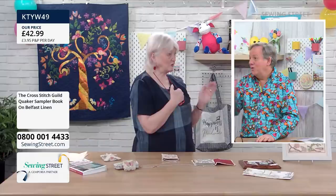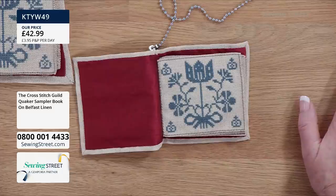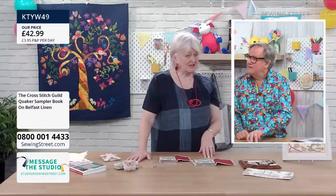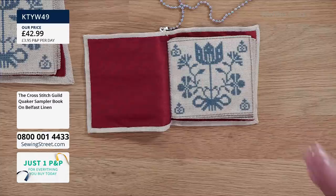So this one here is the 32 count Belfast one, and it's going to be smaller. It's finer to see. It's no finer though, remember, than if you were doing this on a 16 count Aida, it would be the same. On linen we work over two threads. On Aida you work over one box. So this is smaller simply because the fabric is a different count. It's like an Aran jumper versus a two-ply. Try and think of it like that.